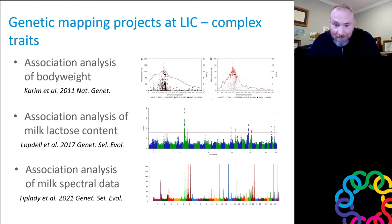Probably the peakiest GWAS that we've produced is the one in the bottom right-hand corner there by Catherine Tiplady, published last year as part of her PhD, looking at milk spectral data, where we identify really a lot of different QTLs.